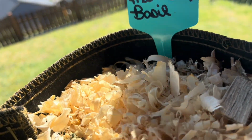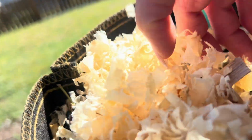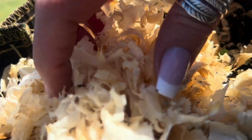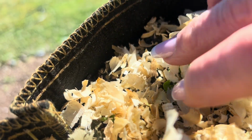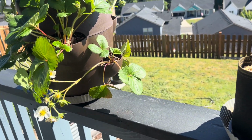And this is mammoth basil. This one took a long time to come up, but can you see it? I see a little one there. Sorry, I don't want to get in the camera. And some more over there, under there. I see them. And I've always been afraid to mulch over seeds because I thought they had to have light.